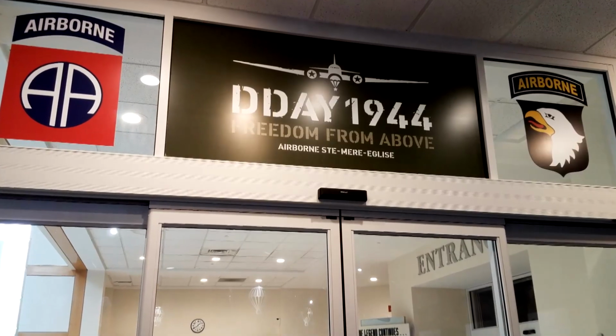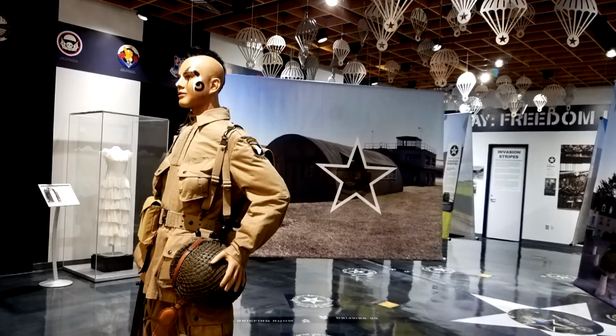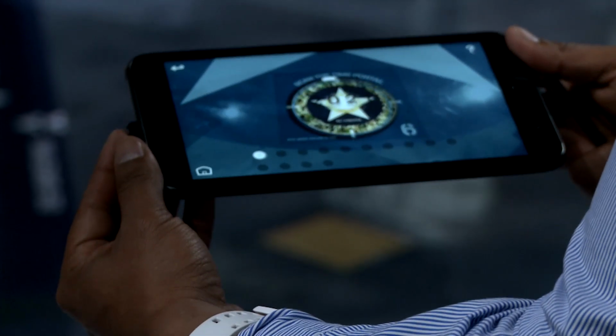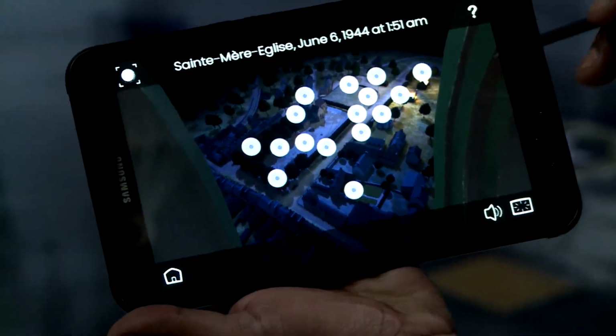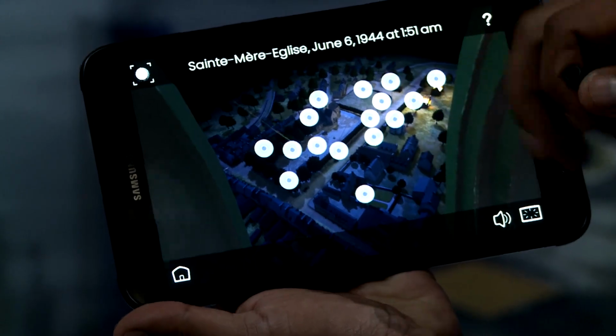Here in our rotating gallery, we currently have D-Day Freedom from Above, and this temporary exhibition gives you a little bit more insight into D-Day. Using the histopads, you can scan decals on the floor that give you an augmented reality, immersive experience. You can see the sights and sounds of the paratroopers on D-Day.